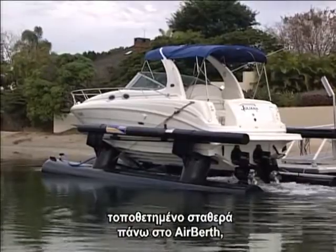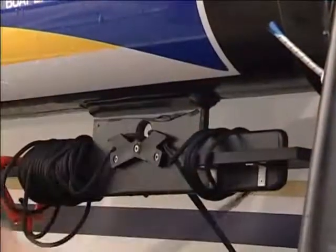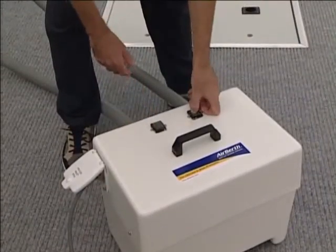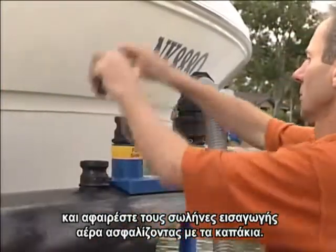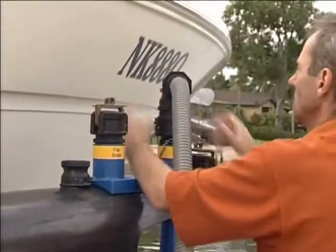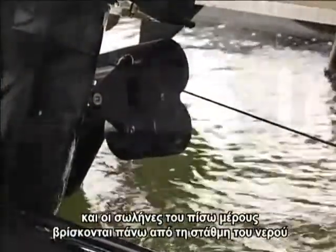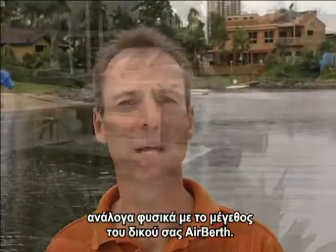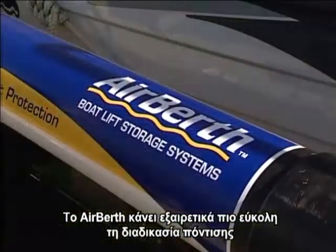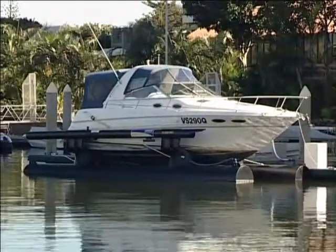Once the Airberth is afloat and your boat is lifted out of the water, pull up the exhaust tailpipes and secure the ropes to the cleat. Turn off the blower box. Now remove the air hose fittings from the air control and replace them with the caps, and you're done. As long as the air intake caps are closed and the tailpipes are kept above the water level, your Airberth will always remain buoyant. The entire raising process takes just a few minutes, depending on the size of your Airberth. Your boat is now docked and above the water. Airberth actually makes both mooring and launching your boat easier. With an Airberth, even big boats can safely be managed by a single person.